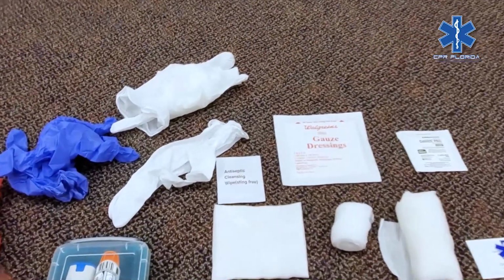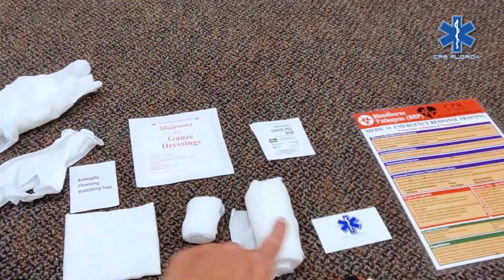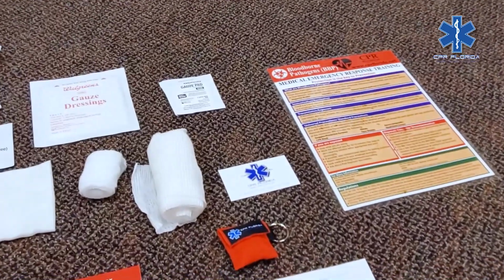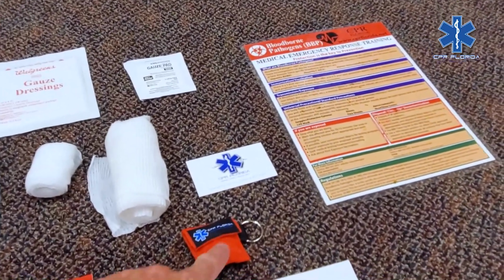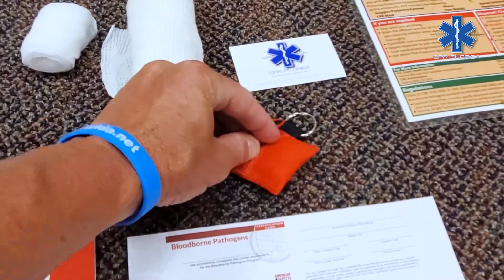So you make sure that you are using things like the gloves and the antiseptics, and keeping you clean if you're using the gauze and things like that. We also, for every CPR class, give out the awesome free CPR keychains, which has a one-way valve on the inside.